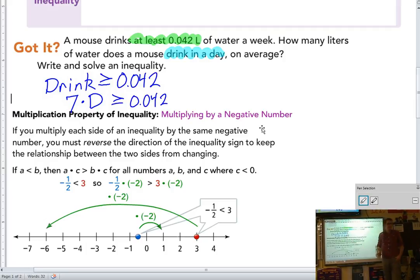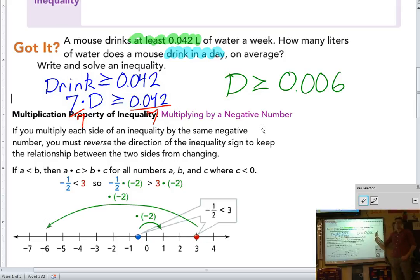Do not touch a calculator. Just like Josh said, we want to divide by 7 here. Make your life easy. What's 42 divided by 7? 6. Then, be careful though. That was 42 thousandths. It has to be 6 thousandths. So when we write this out, d is greater than or equal to 0.006. That's where people will make their mistakes. If this was 42 thousandths, this has to be thousandths. So whatever my result was, it's got to go in that decimal place. And then that is liters per day.